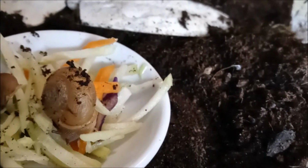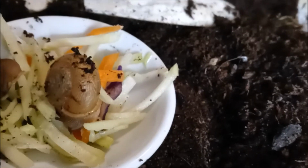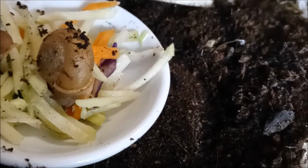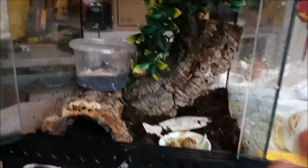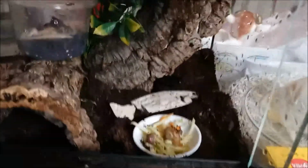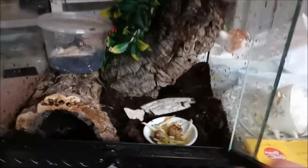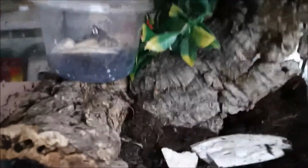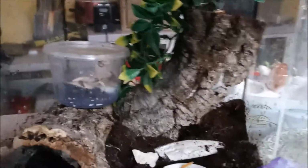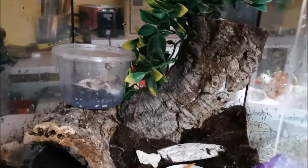I do also occasionally add moss into it. It doesn't usually last very long though, because these guys really seem to like moss. Yeah, that's pretty much all for my snail enclosure. Like I said, it's not a lot. It's a snail enclosure. They don't need a lot. It's easier maintenance if you don't have a lot. But it is still enriching, and it's still great for these two guys here, and then in the future the babies.